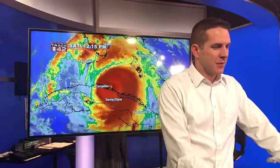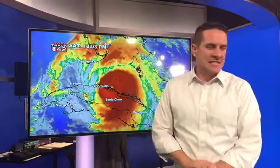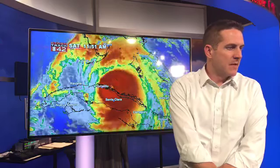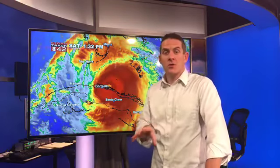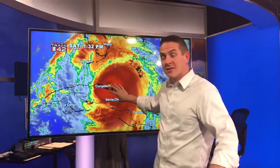Let's talk about this. Okay, here we go. Hurricane Irma. Sorry about the signal loss. Let's talk the impacts and also where this thing is going. The latest advisory as of 1 o'clock has Irma as a Category 3 storm, 125 mile per hour winds. It is still very well organized. It still looks very good on the satellite presentation.